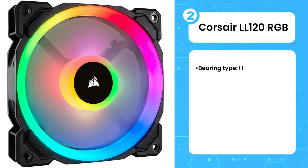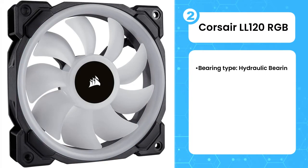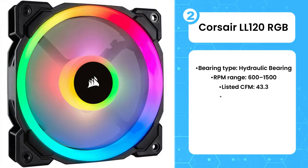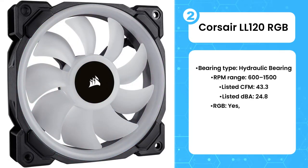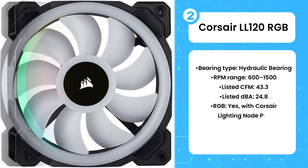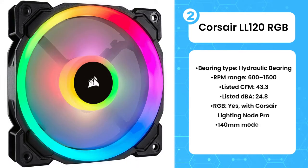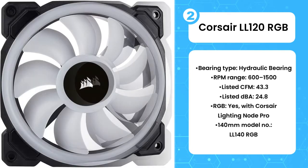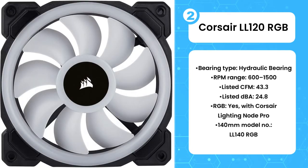Second product on the list is a Corsair LL120 RGB. Do you need RGB fans? No. Do you want RGB fans? Of course. They can look great in an all-glass case or even through a traditional side window. And if you are chasing that full cyberpunk aesthetic, then Corsair's LL120 Pro RGB fans are the best you can buy. The LL120s are packed full of RGB LEDs.